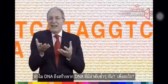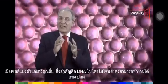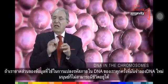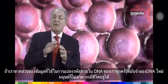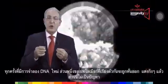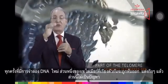So why is this DNA made of repetitive DNA sequences? What for? When cells divide and multiply, it is very important that the DNA remain intact. If we lose a portion of the information which is in our DNA every time it is replicated, human life would just be impossible. So with every replication of our DNA, part of the telomere sequence is chopped off.